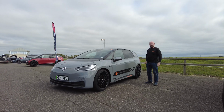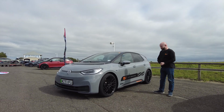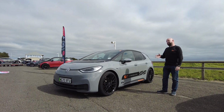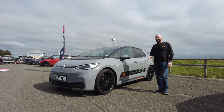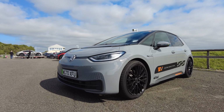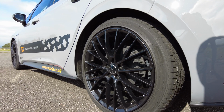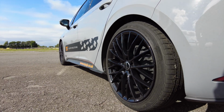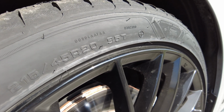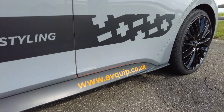After all the racing, we managed to catch up with David from EVQuip. EVQuip also sells accessories for EVs, namely the Model 3, Model Y, but also the ID3. This is actually David's daily car. He has fitted it with a lowered suspension for a lower center of gravity and aftermarket 20-inch wheels. Interestingly, he kept the original tires from the 20-inch VW wheels to maintain good efficiency in normal use. And that got us thinking a bit.